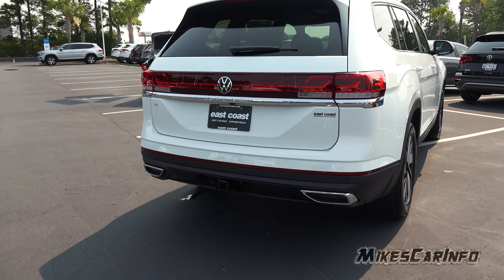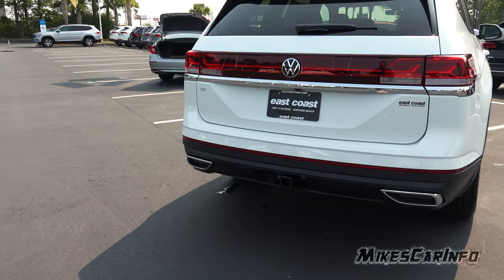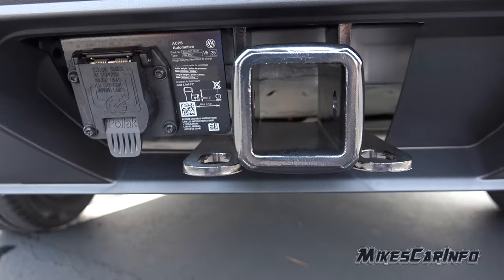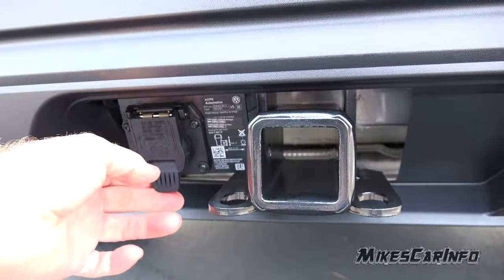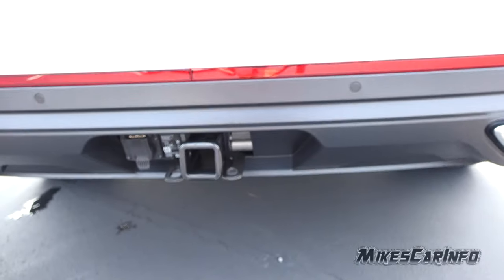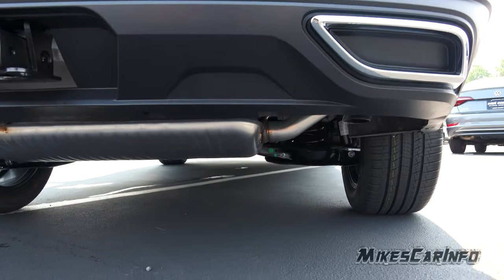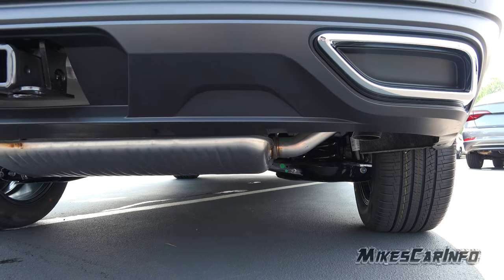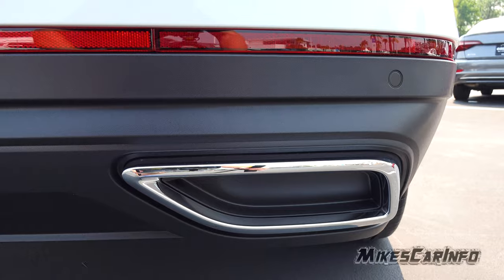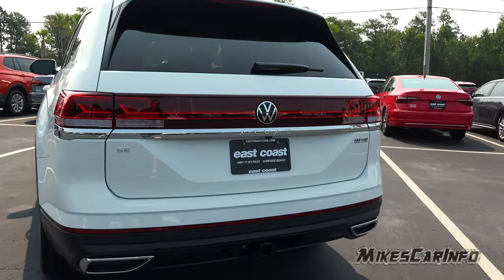Now you have parking sensors across the back, just like the front, integrated into the matte black portions here. There is a towing package here as well. It does have the 7-way outlet there. And the exhaust tips are actually hidden under the vehicle, as you probably saw in the beginning of the video. But they have these little pieces right here, kind of making them look like exhaust surrounds, but it's not actually the case.